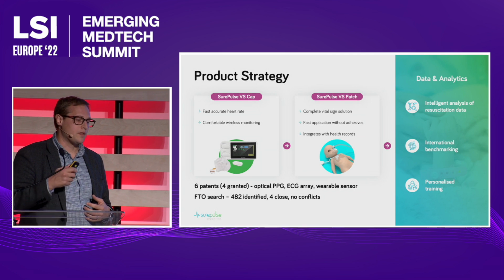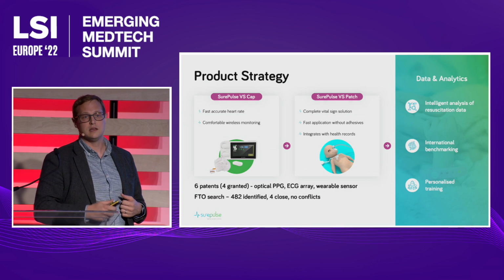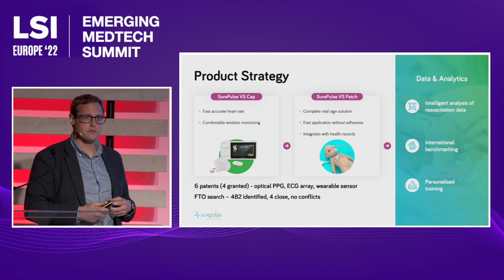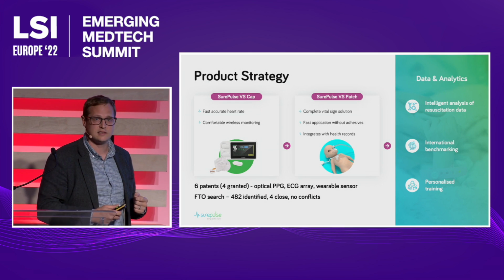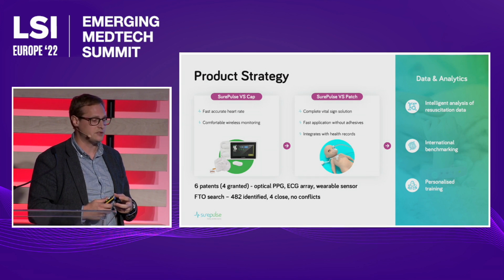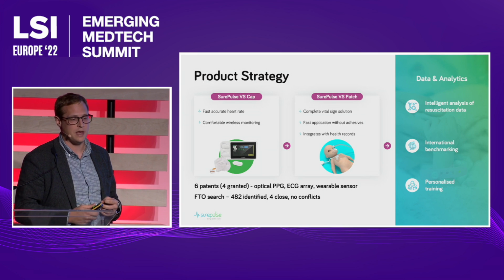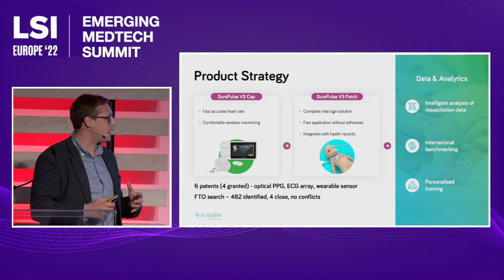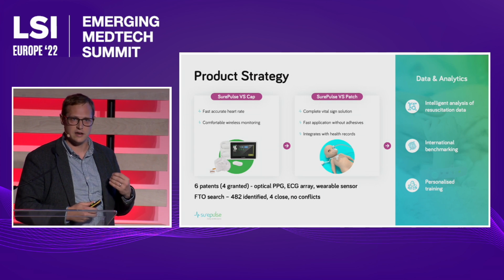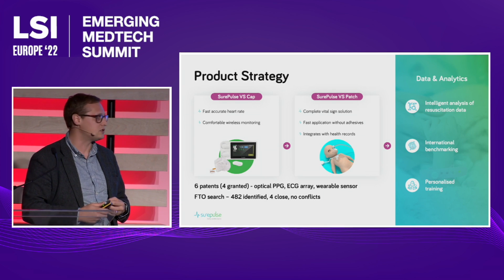So our vision at SurePulse is to give clinicians and healthcare providers the tools they need to provide optimal newborn care. And our product strategy ranges from giving the basics of vital sign monitoring, the heart rate, which is essential for neonatal resuscitation in our VS cap, through a multi-parameter system for extremely premature babies, and to build on that platform of sensing and data gathering with a data and analytics platform that provides intelligent analysis of the resuscitation data and information for skills improvement and personalized training.